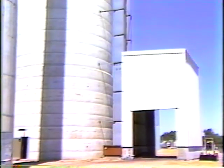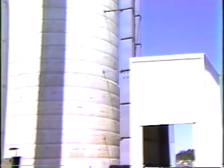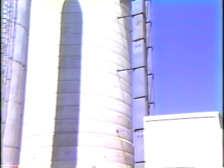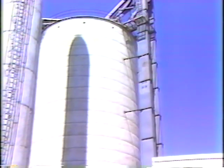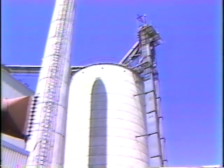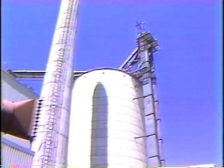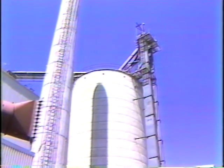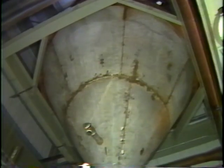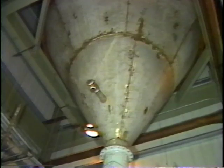Here we see the outside of the 2,000 ton storage silo and its bucket elevator. The coal is then conveyed to one of 2 day bins in the plant by the use of this bucket elevator and a transfer screw conveyor. There is also a wet dust suppression system which controls the dust at the pan feeder discharge and around the coal crusher.